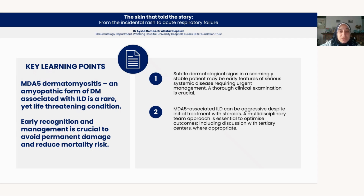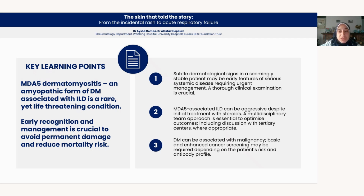MDA5-associated ILD can be aggressive despite initial treatment with steroids. An MDT approach is required, including discussion with tertiary centres when appropriate. And finally, dermatomyositis can be associated with malignancy, and therefore a basic and enhanced cancer screening may be required depending on the patient's risk and antibody profile.